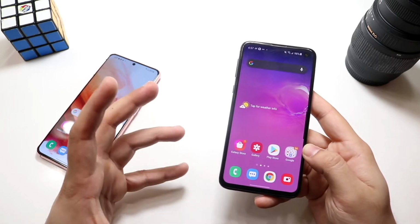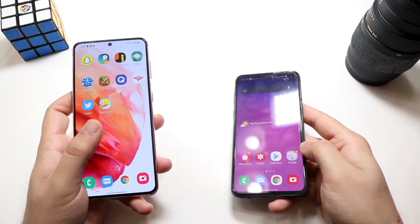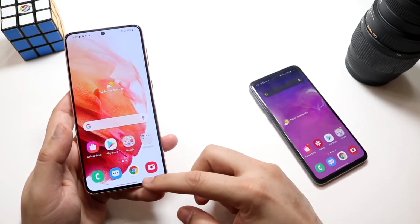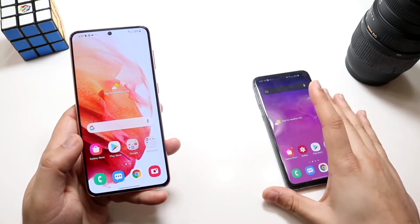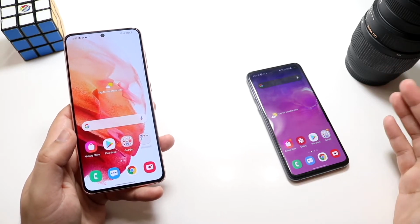But the kind of sad thing is that because the S21 is a newer device, it's going to be outlasting the Samsung Galaxy S10e. So this phone is going to be lasting at least 2 years longer in stock software support. You can't really custom ROM this thing, so it's going to be lasting longer than the Galaxy S10e. Take that as you will, but in my opinion, that is kind of a big deal.